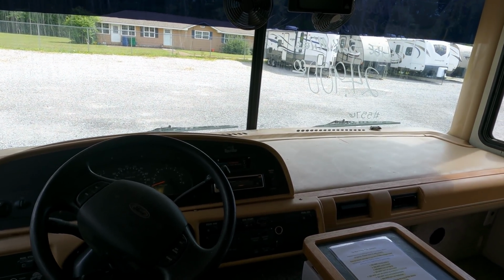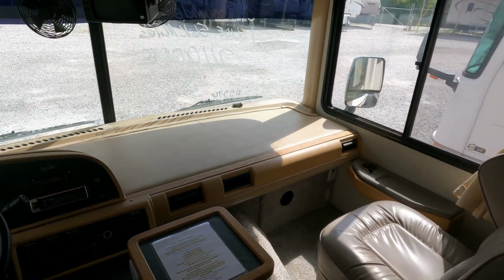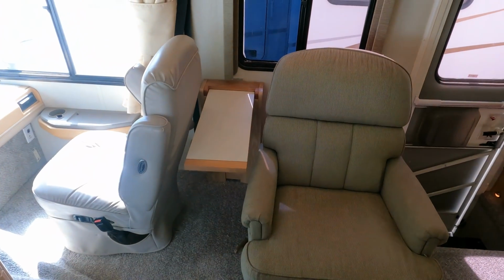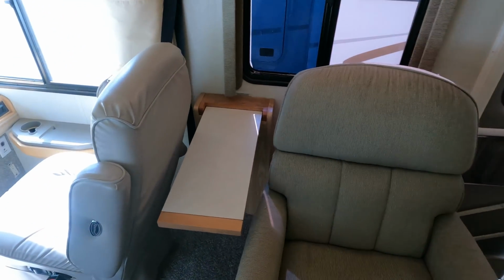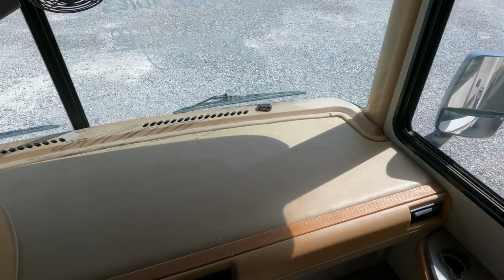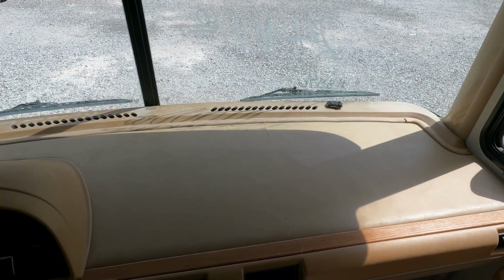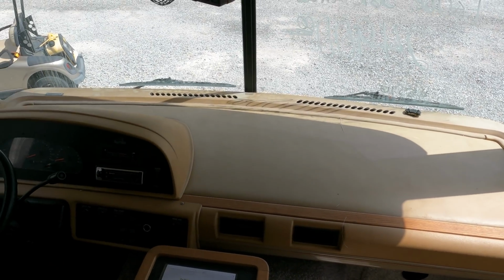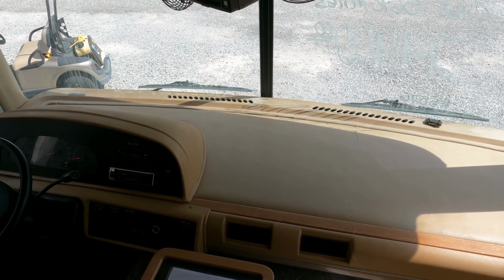Not a bad, inexpensive motorhome, guys, for $24,900. I mean, that's travel trailer price. And you get a fully self-contained Class A with slide out and generator for what you're going to spend on a used travel trailer. And you've got a little bit of yellow fading on the front. That's from the UV rays beating into the dash over the past 20 years. I mean, that's normal.